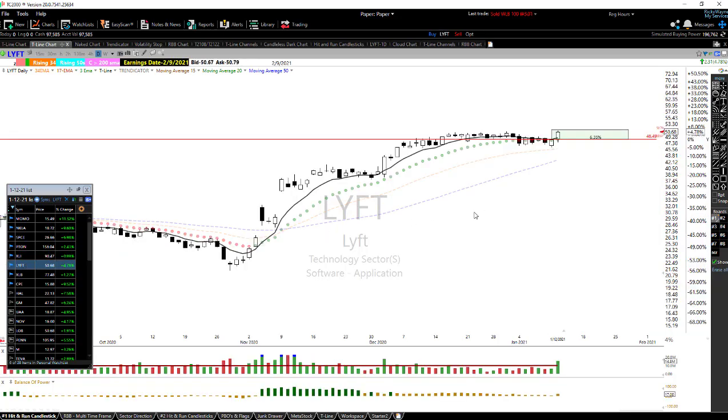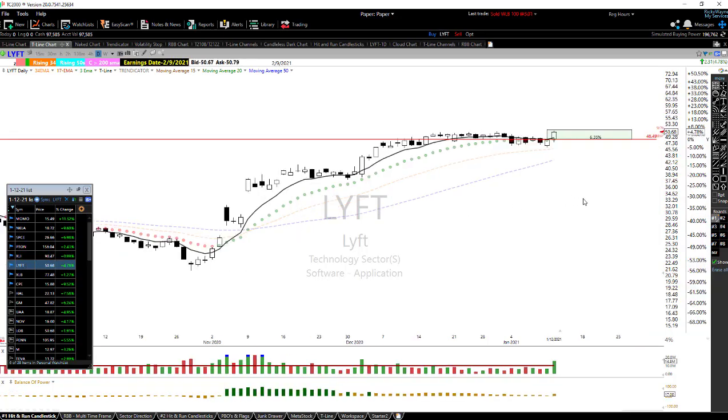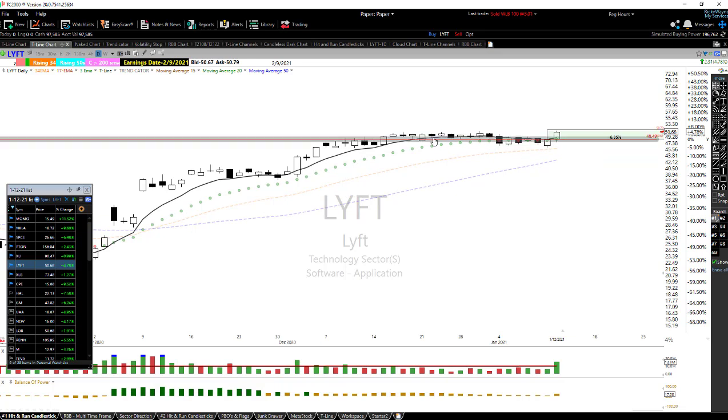LYFT, this is setting up pretty nice, pretty doggone nice, in fact. Had a nice little breakout today of the Trendicator and T-line. Look how this little handle, let me draw that in here for you. Little handle right here, right there. And then you can see the little scoop that's been made. A little scoop in here, and we've broken out.